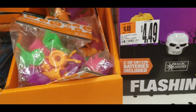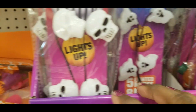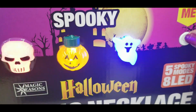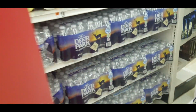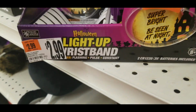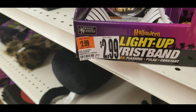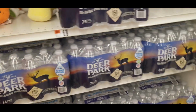Ooh, these ones are flashy necklaces. Ooh, these are cute. You got the ghost and skeleton. It says try me. Oh, there you go, see? So cool. And then over here, past the candy, then they have like the plush. What's this one? These ones are the light up wristbands. It says try me. Let's see. And those are $2.99.